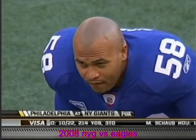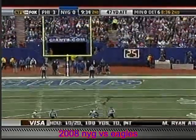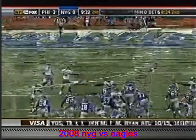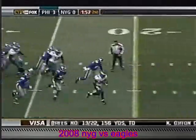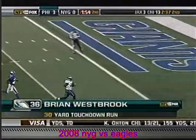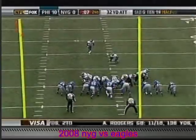Eagles. That's Antonio Pierce, linebacker for the Giants. Watches John Carney, 47-yard goal. It is blocked by Trent Cole of the Eagles. 3-0 at this point. Eagles tackle out of the V as in Villanova. There he is. Brian Westbrook, 30-yard touchdown run. Eagles over the Giants, 10-0.